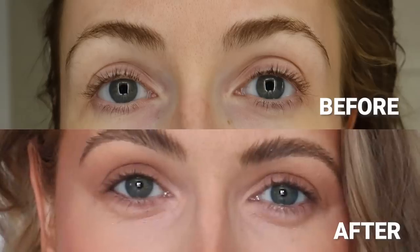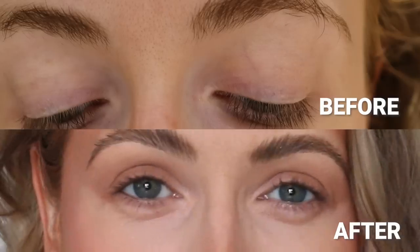So let me actually curl my lashes and then we can see before and after. Let me just do that real quick. Okay, so there are my lashes after. I have some before footage as well, so hopefully you can see before and after. I don't know, is it dramatic at all?